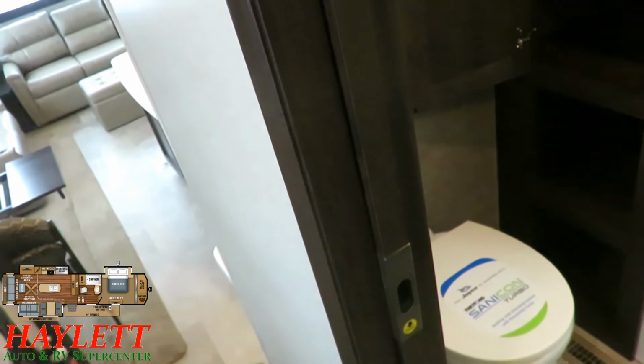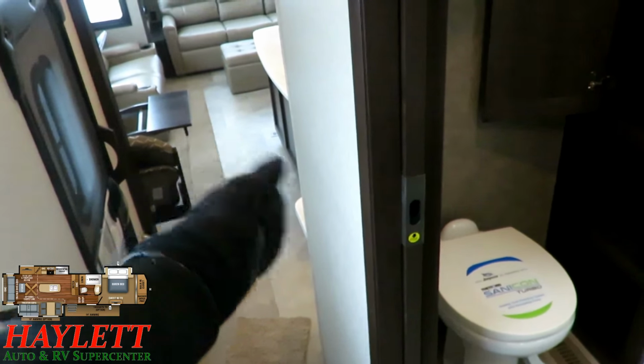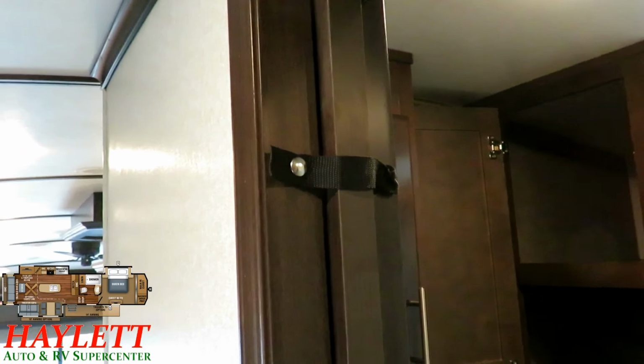They also have a true pocket door. A lot of times we call sliding doors in this business pocket doors for simplicity's sake, but that's a true pocket door. It does recess into the wall, and it actually self-locks itself, but just for safety's sake, because you're going to bounce down the road, they put an extra manual latch on that as well, just to make sure it stays closed. Not that we ever had a problem with that in the past.